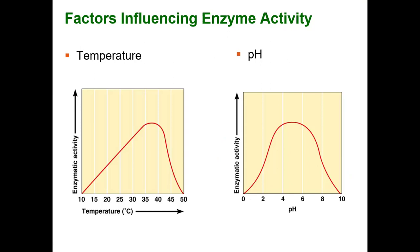There are different factors that can influence the enzyme's activity, such as temperature and pH. This enzyme has an optimal activity level at 37 degrees, where the enzyme will work at its optimal rate. So this enzyme is probably like a human enzyme inside the body, working optimally at 37 degrees. And when you move away from 37 degrees, the enzyme begins to be denatured and it loses its activity level. The further you go away from the optimal level, the less enzyme activity you have.